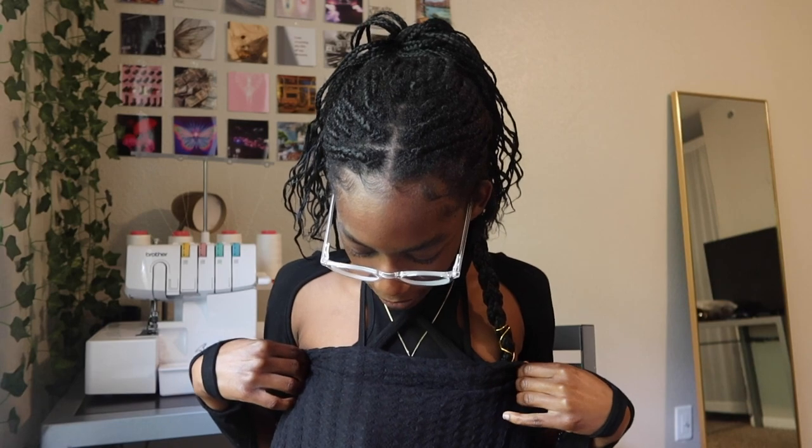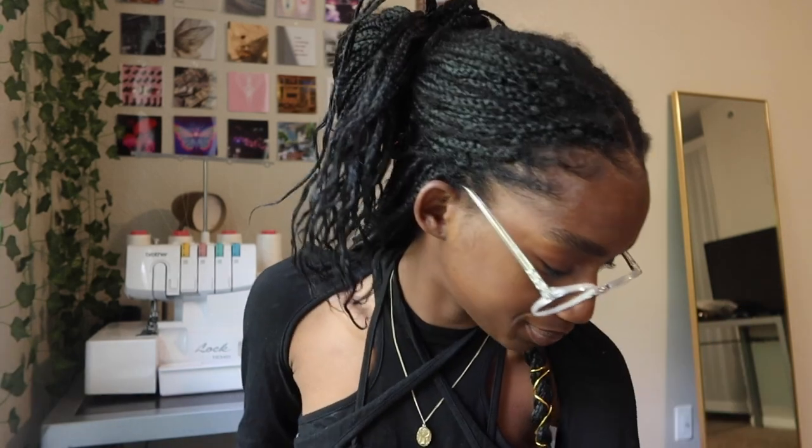It's gonna end up as a top like this. Ooh, maybe even like a cute little tube top moment. I think that would be cute. Or even a skirt, but it's see-through. So that's why I wanted to just make it a top.